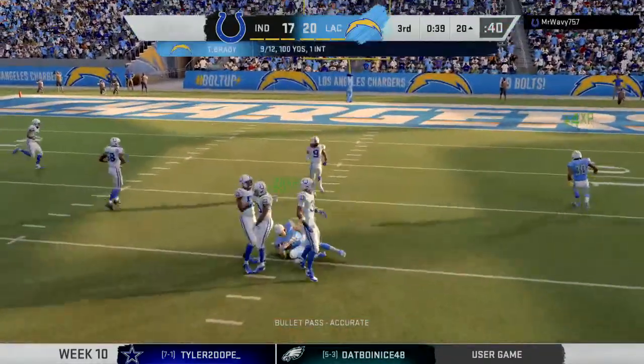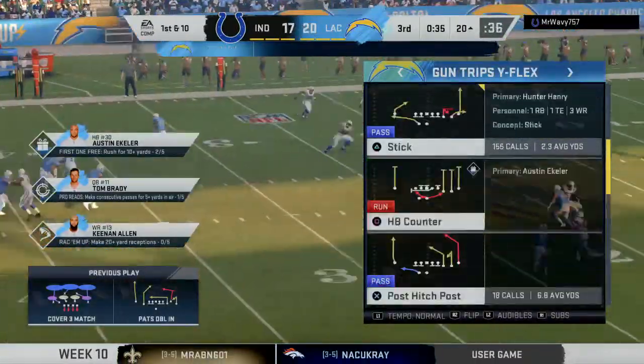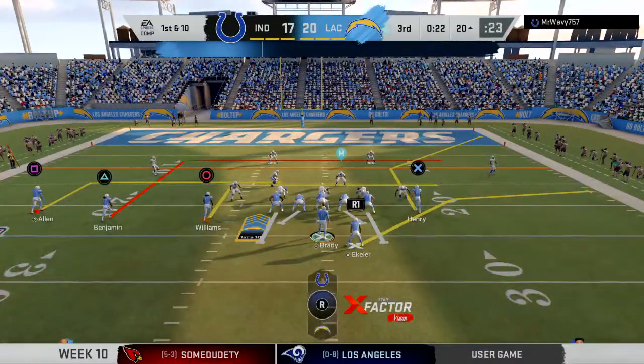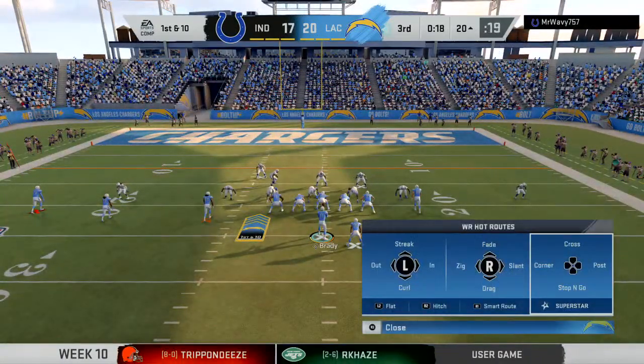Shotgun now for Brady, and it's complete. Henry. And they'll get him to the ground. And he has another first down at the Colts' 20-yard line. Well, partner, when you ask anyone other than your QB to throw the ball, you must have a lot of confidence, or you think you're really going to fake them out, and it looks like they did exactly that.